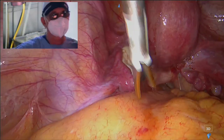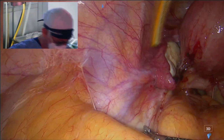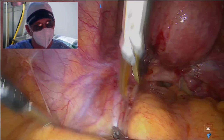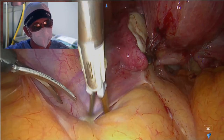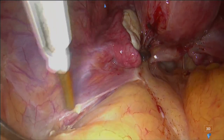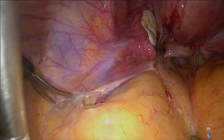And so we can start, the anatomy is very good. I think that we can explain very well the technique, the preparation of the bowel, endometriotic treatment.